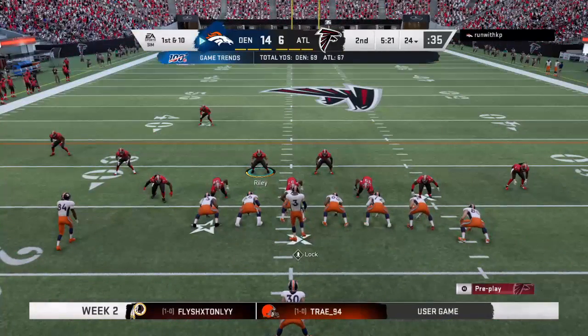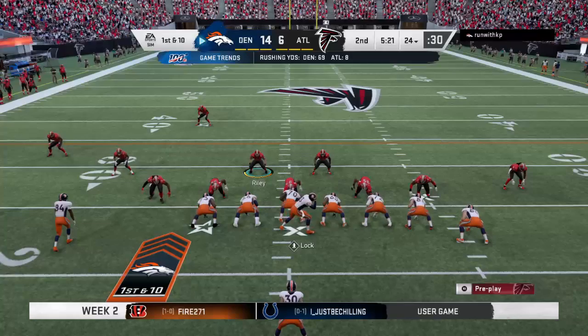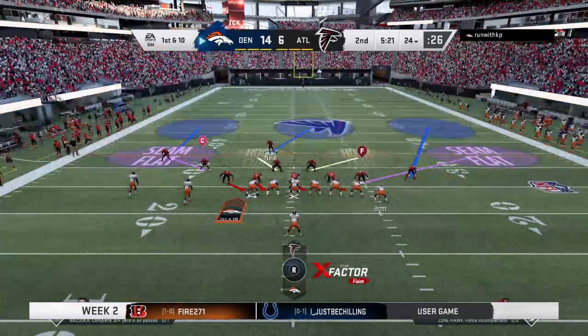The Broncos onto the field, ready to start their next drive. And they hit the home run last drive. One play on the ground all the way to the house. Now the defense, maybe they're expecting a run here.